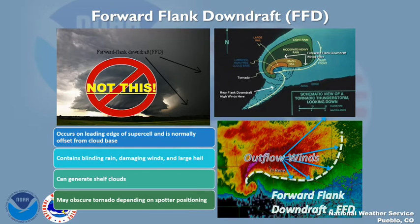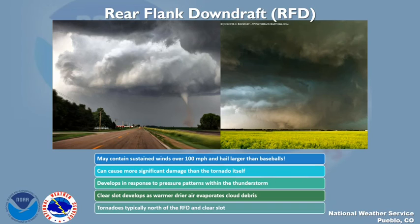This FFD can obscure that depending on, like I said, where you are. Rear flank downdraft may contain sustained winds over 100 miles an hour and hail larger than baseballs. So this is a very dangerous part of the storm.